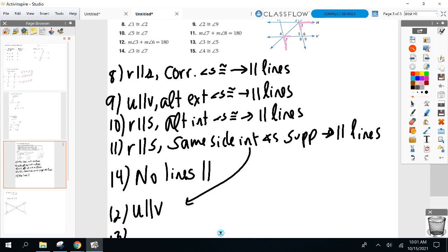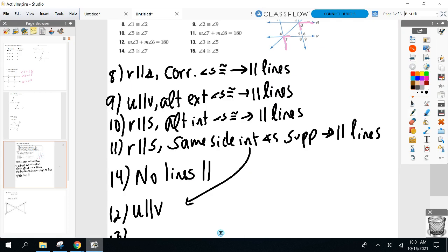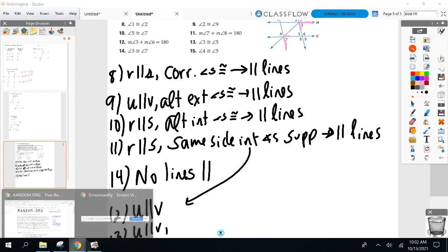How about 13? If 3 and 5 are congruent, any lines parallel? Josh? Yeah. 3 and 5. If 3 and 5 are congruent, you got some parallel lines for me? U and V. U and V again, yep. Anybody, what type of angles were 3 and 5? What's up, Carter? Alternate interior. Darn right they were. Alternate interior. And then how about 15? 4 and 5? Yep, okay. 4 and 5.